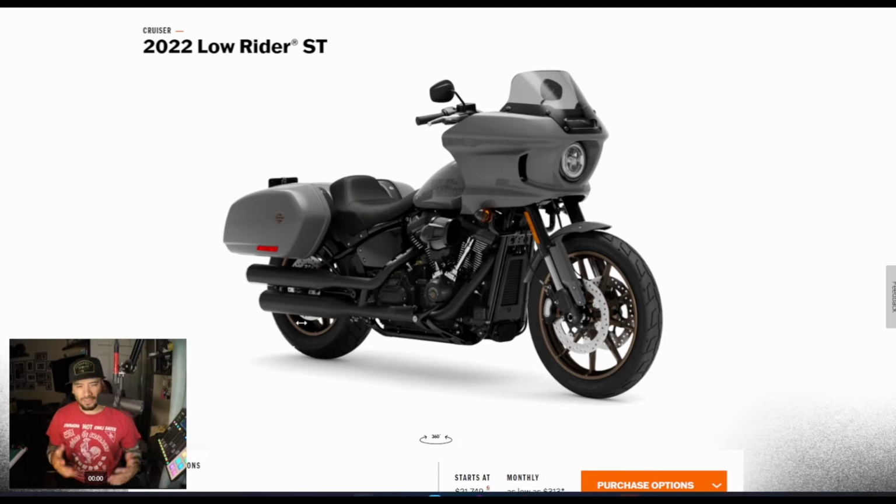So anyways, frame, suspension upgrades, long range, that's where it's at for the touring models. You have a lot more comfort, like I mentioned in my other videos with the Road Glide Limited. It's a Lazy Boy on wheels. It's super comfortable. You could ride on that thing for, I'd probably say, 6 hours, no problem.